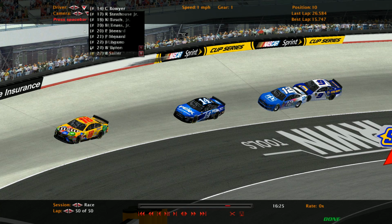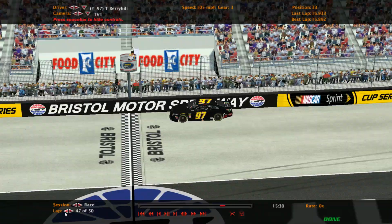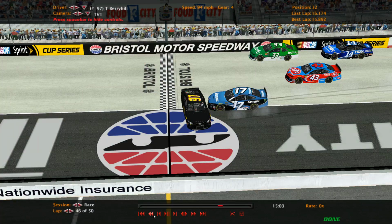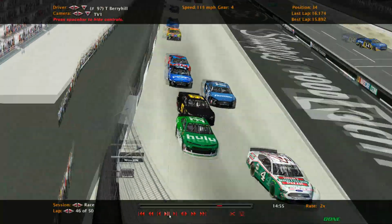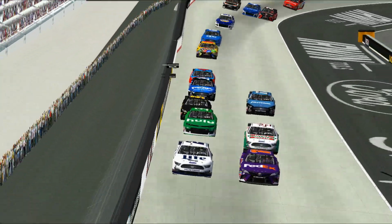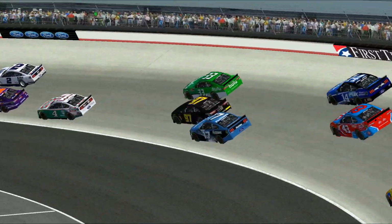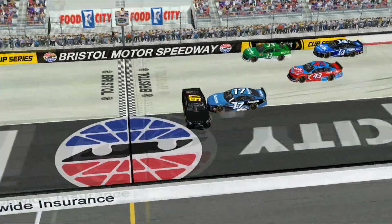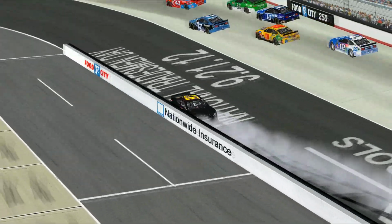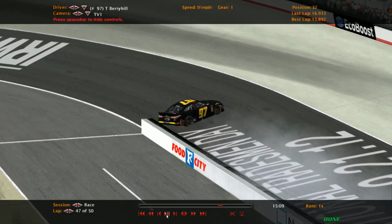And let's see what caused that last lap crash with Tanner Berryhill. It was Ricky Stenhouse. Because of course it was. All right, so he goes under the 33. There's Stenhouse. He does leave a gap. Ricky fills the gap, doesn't lay off on him, much like Paul Menard. And around Berryhill went. And that pretty much handed Brandon the win.